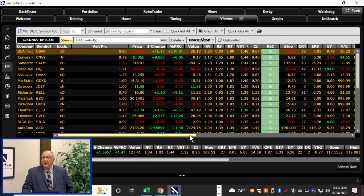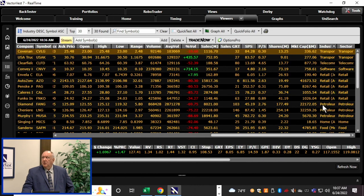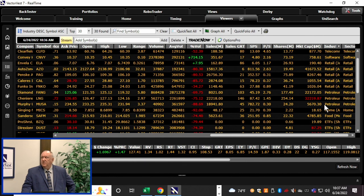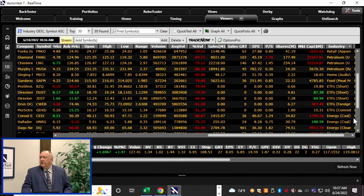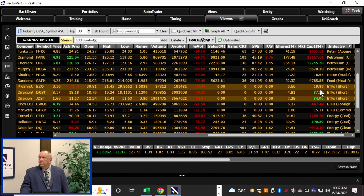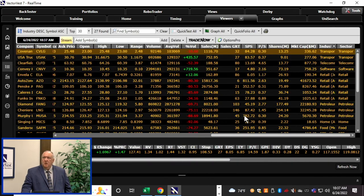And in fact, that reminds me, we had a bunch of contra ETFs. I'm going to sort by industry. I'm not interested in buying a contra ETF that goes up when things go down, right? Because I'm bullish here. And I'm trying to grab that line. So ETF short, let's scroll down, and I'm going to eliminate from the list any contra ETFs that are in the list, right? I'm just going to delete them from my watch list. And so now I've shrunk the list from 30 down to 27.